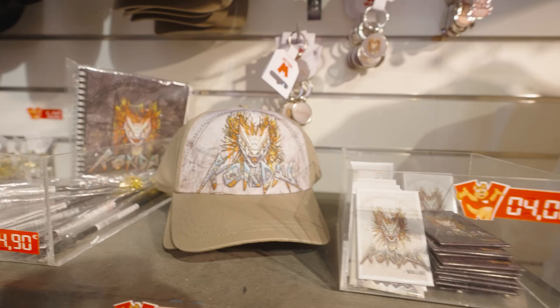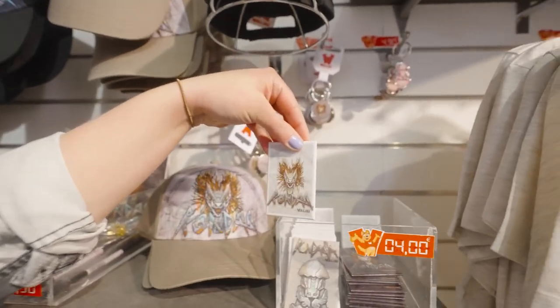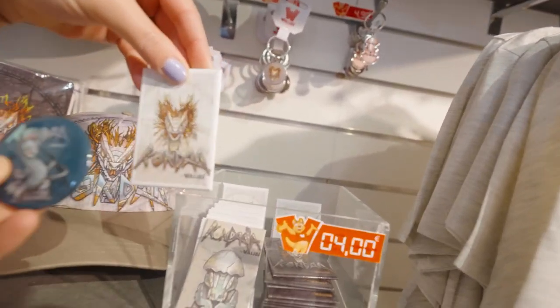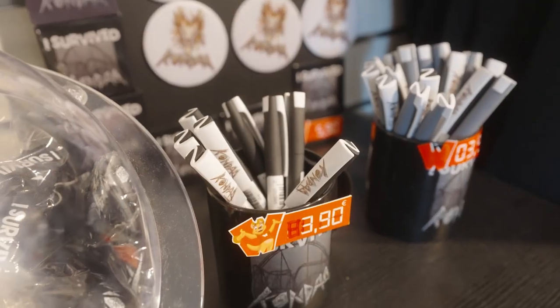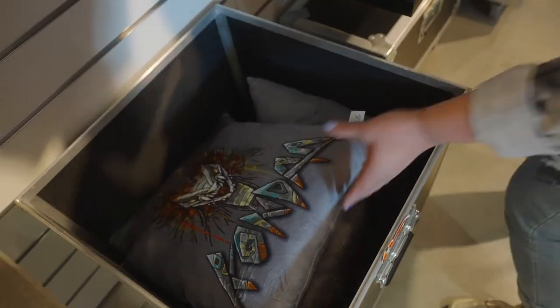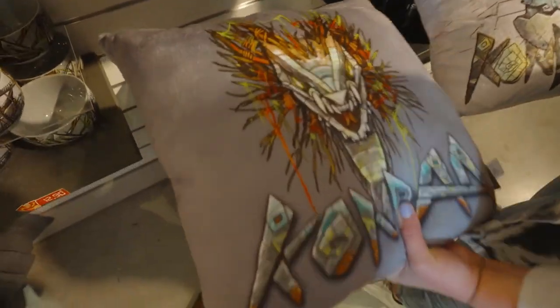Got some caps. And the pricing is very good as well. It's mad that there's more Kondaa merch in this shop than there was in the actual Kondaa shop. Yeah, it's a bit weird, right? That's cool. Get that one instead, actually. Yeah, that is better. Got lots of magnets here. Lots of pins. I survived Kondaa. Is that a different one? Oh, that's even better. Oh, that's cute though. But that's better, but it's bigger. I like the small one, to be fair.